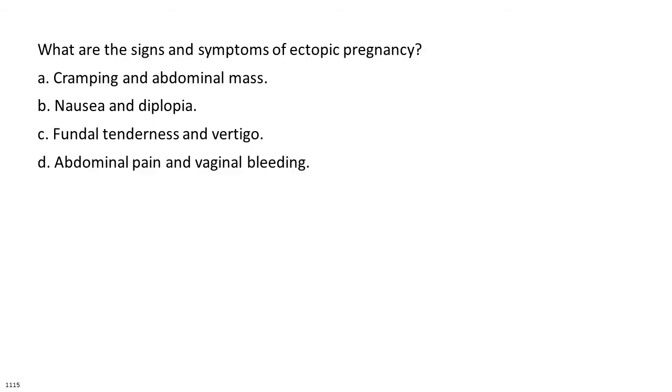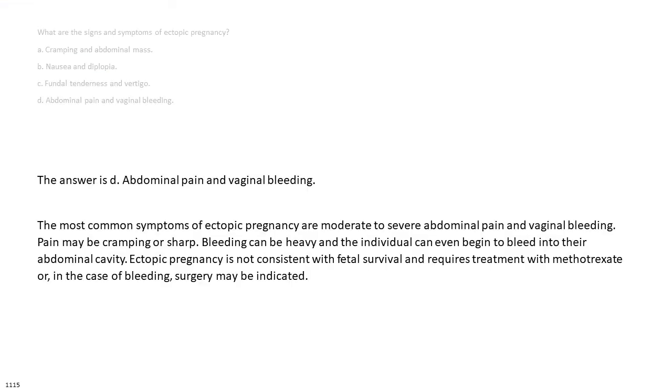What are the signs and symptoms of ectopic pregnancy? A. Cramping and abdominal mass. B. Nausea and diplopia. C. Fundal tenderness and vertigo. D. Abdominal pain and vaginal bleeding. The answer is D. Abdominal pain and vaginal bleeding.